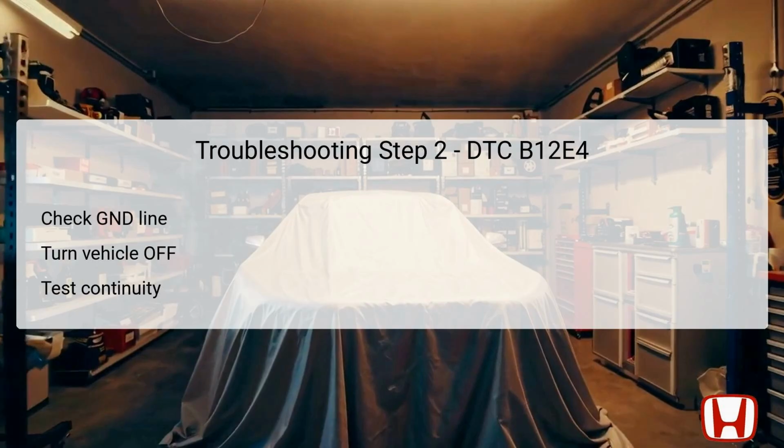The second troubleshooting step focuses on checking the ground line for the electric steering lock. Begin by ensuring the vehicle is in the off lock mode. Then, disconnect the electric steering lock 12P connector to access the terminals needed for testing.